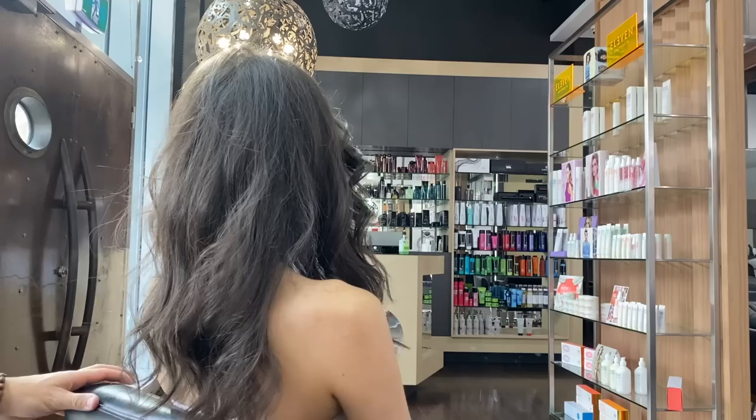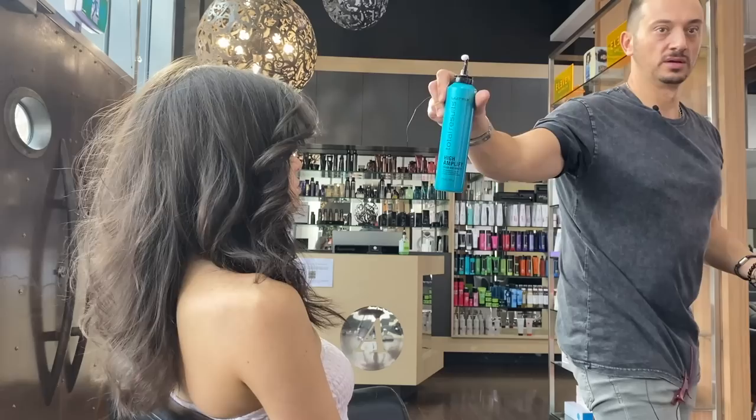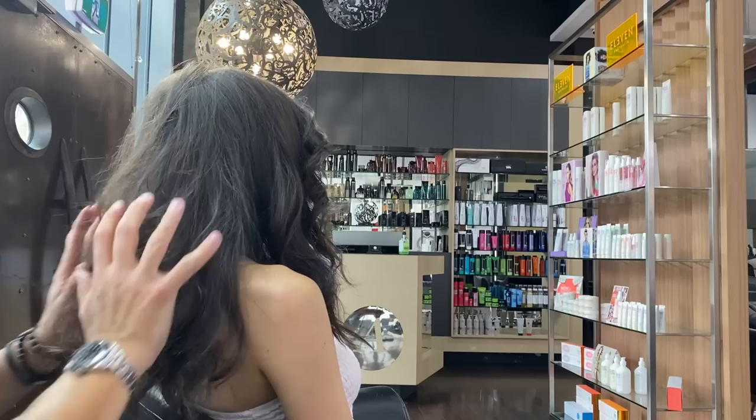Let's have a look at the back. So you can see here it's starting to curl back, and again, we want it to be versatile. Let me grab the Amplify volume mousse, this one here. Mousse is great for afterwards, just for, you know, we're going riding a skateboard, man.